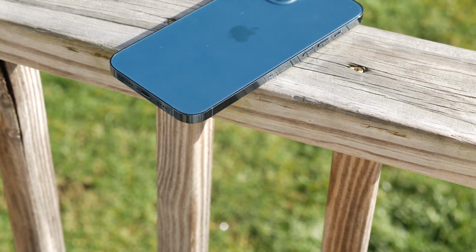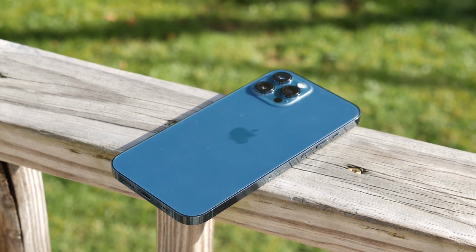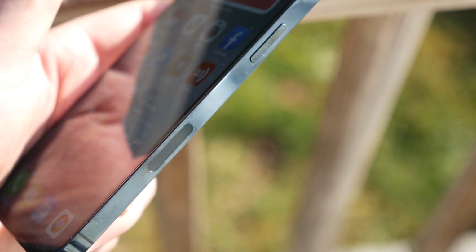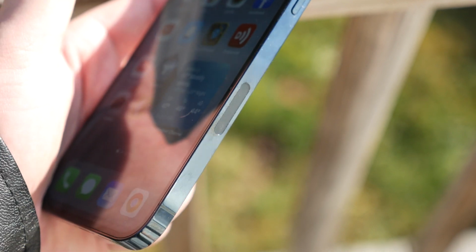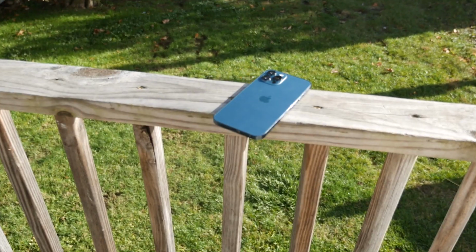So another key aspect to the design of the iPhone 12 Pro Max is the materials the phone is actually made out of. It features a ceramic shield front and a textured matte glass back finish, with stainless steel around the outsides. So it feels very nice when you're touching the phone, and it kind of actually hurt me to put a case on it because it just feels so good. The stainless steel has this nice texture. Yes, it gets fingerprints on it, but it just feels so good.